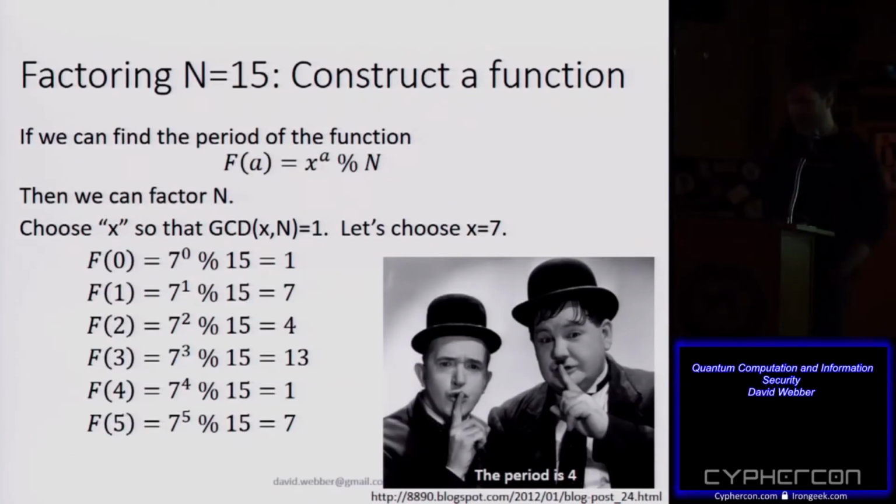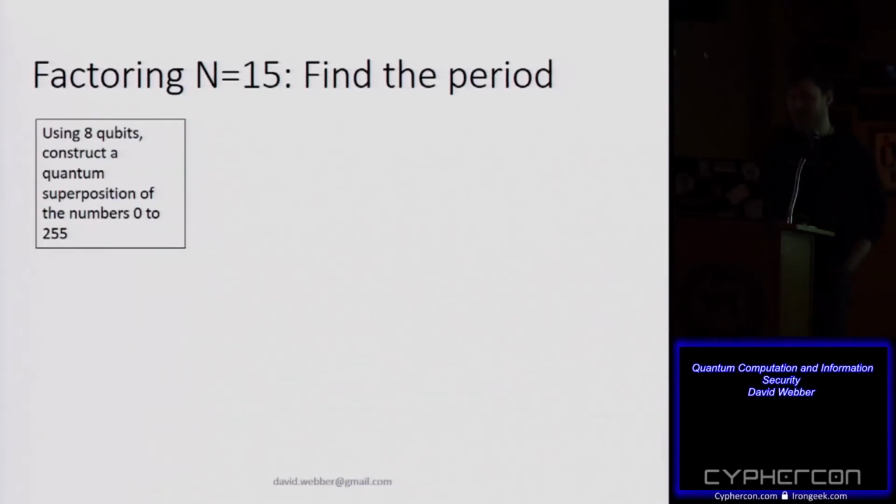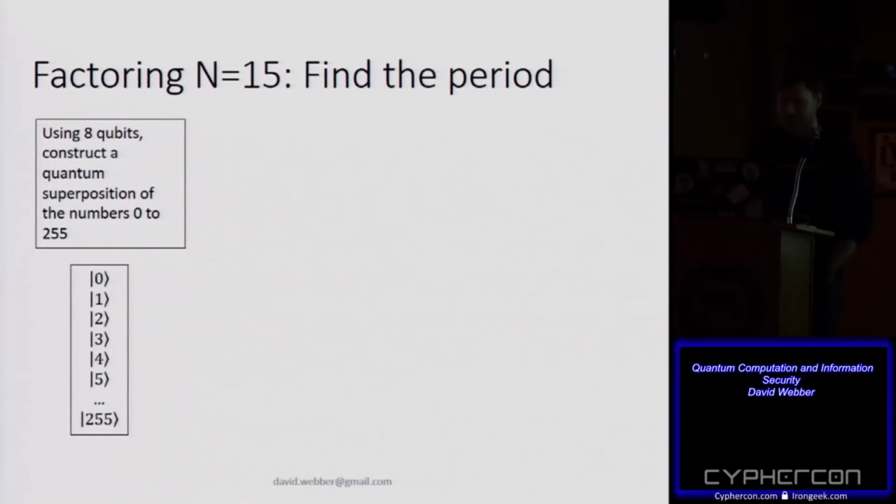I don't claim to be an expert in this. If you don't follow, that's fine. But let's try this out on a quantum computer. So using 8 bits, I want to construct a quantum superposition of the numbers 0 through 255. I need 8 qubits to do this. So here's my input state. It has 8 qubits in it. It's a flat superposition of 255, which means if I measure this state, I have an equal probability of getting any result, basically.